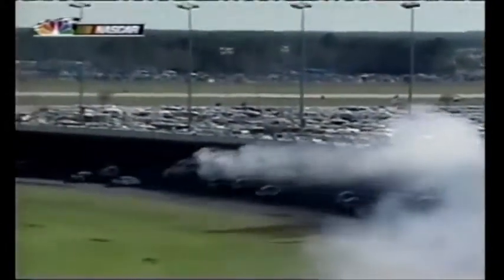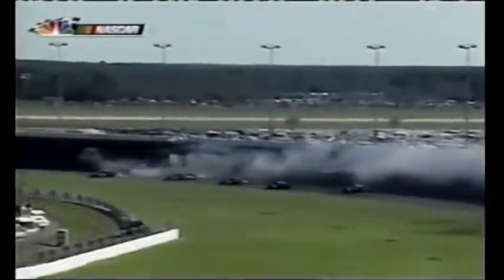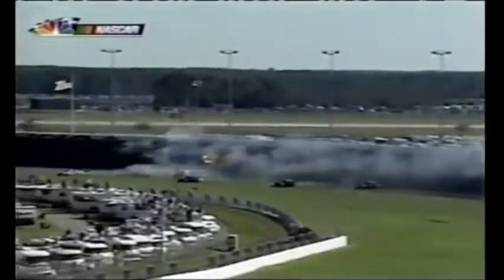So take another look. See, that's a little bit afterwards, but see Harvick slide back up. How did Ward Burton get through that? Wow. And all those cars on the inside, and then the hole closed up. Add Jeremy Mayfield to the list of those involved, the 19 car.